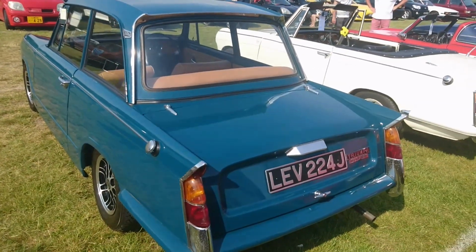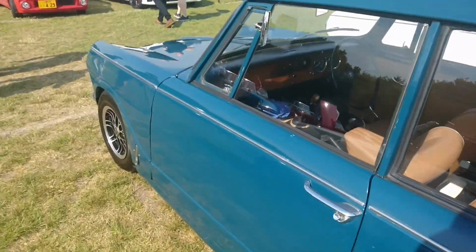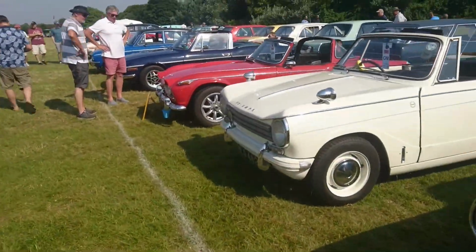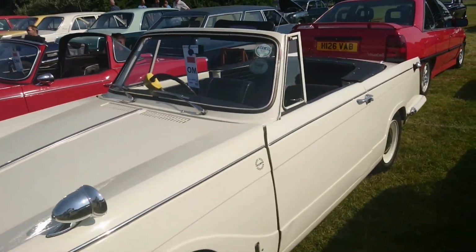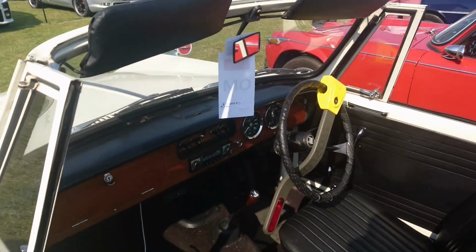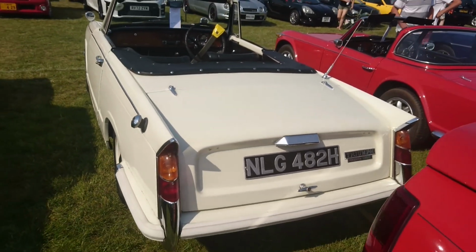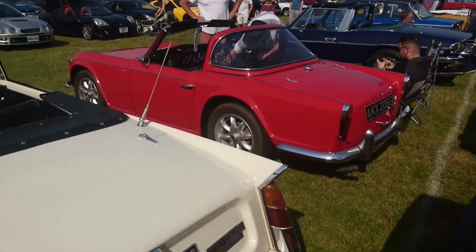Another Herald 1360, very late one, 70 to 71 registration with some cosmic alloy wheels. Ooh, and a sort of biscuit coloured interior. Excellent. Another Herald 1360, 69 to 70 registration. With some nice wood on the dash.